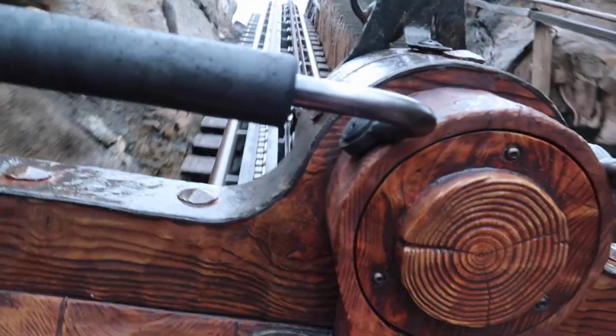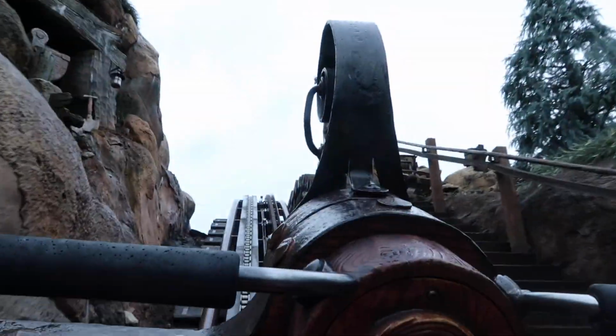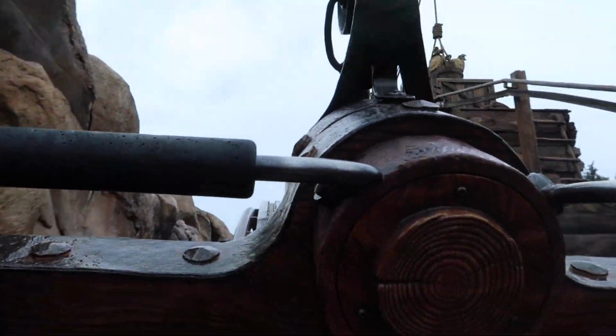This roller coaster is so smooth. I know. Compared to Thunder Mountain.